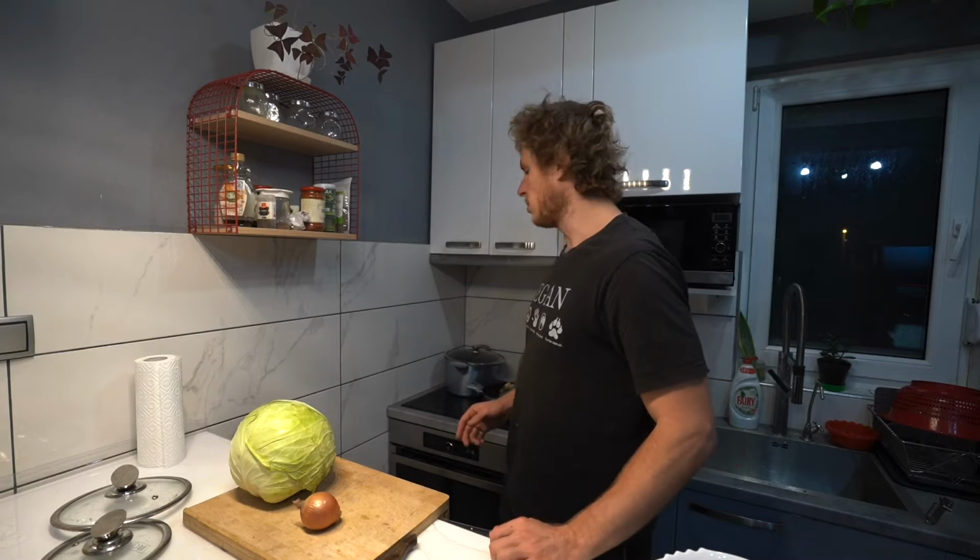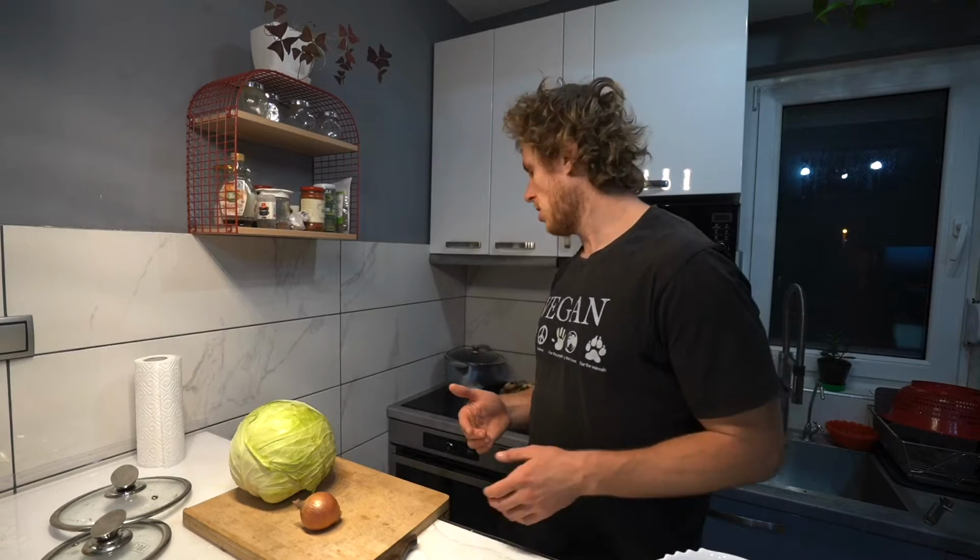If you're using the canned ones, you don't have to do this, but we're using the dried ones. So if you're also using the dried ones, you have to cook them first, and the best is to soak them in water so they don't take that much time cooking. You want to soak them for about 8 hours preferably, and then put them to cook in water, and we're using around 600 grams.